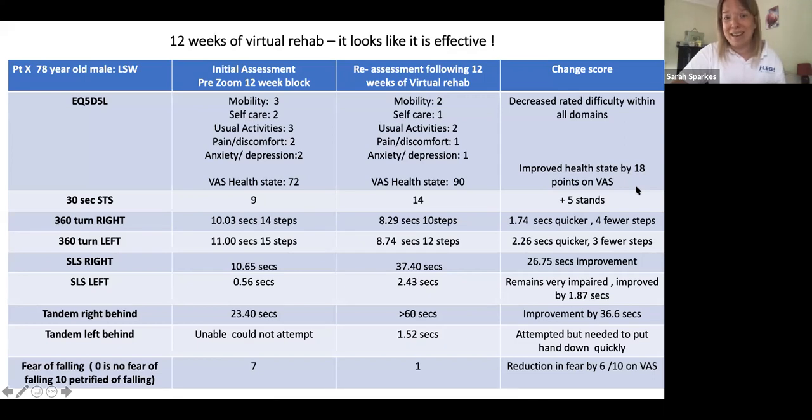We did this reassessment of someone yesterday who's a 78-year-old man with left side weakness, and his measures have significantly changed in just 12 weeks. His sit to stand, for example, went from 9 to 14, which is massive in terms of strength. He's got significantly more balance in terms of his right single leg stance, going from 10.65 seconds to 37. So that's a 26 second improvement in a very short amount of time. And that's from dosage and him practicing lots.